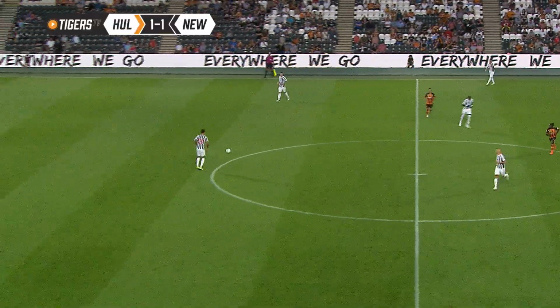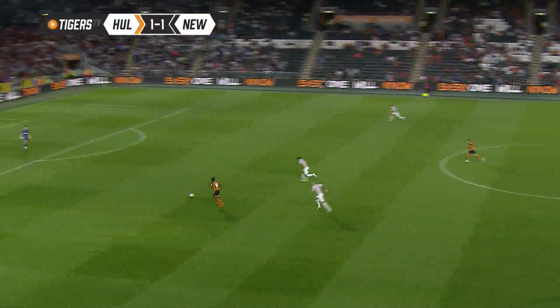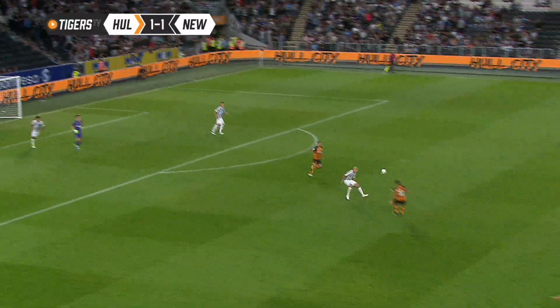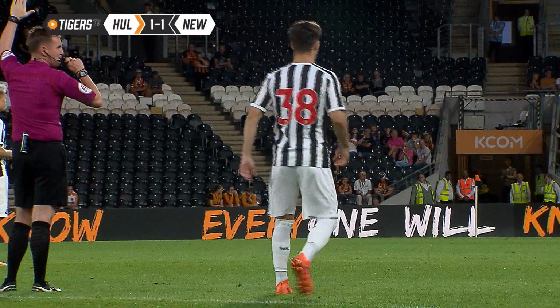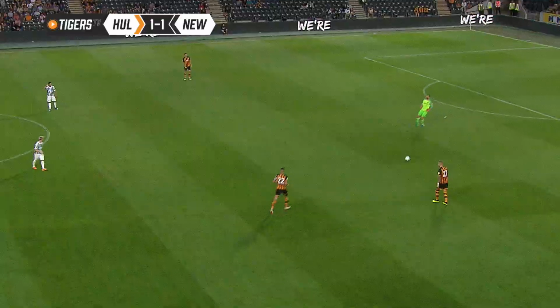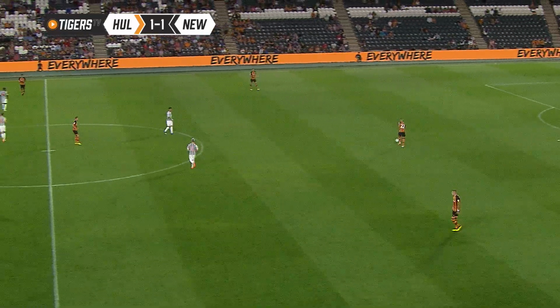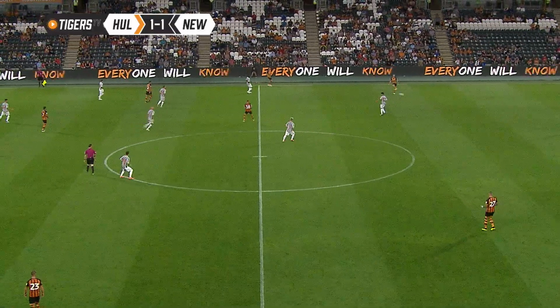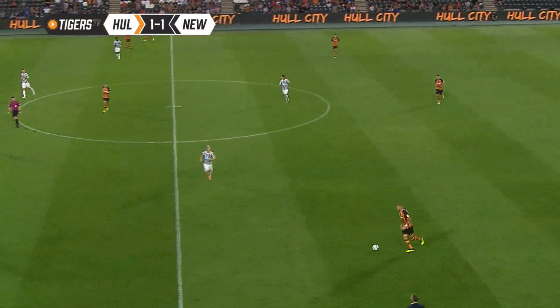Newcastle preparing a change. It looks as though the former Tigers man Isaac Hayden will be coming on, but Dicko is free. Big chance here for the Tigers. Dicko cannot take advantage. And if there was ever a more inviting chance to take the lead, that was it. So the only man left to come on for Newcastle United now is Ki Sung-young. So when will we see him enter the fray? The Tigers yet to make any tactical change so far. An hour gone, and it's 1-1 between these two.